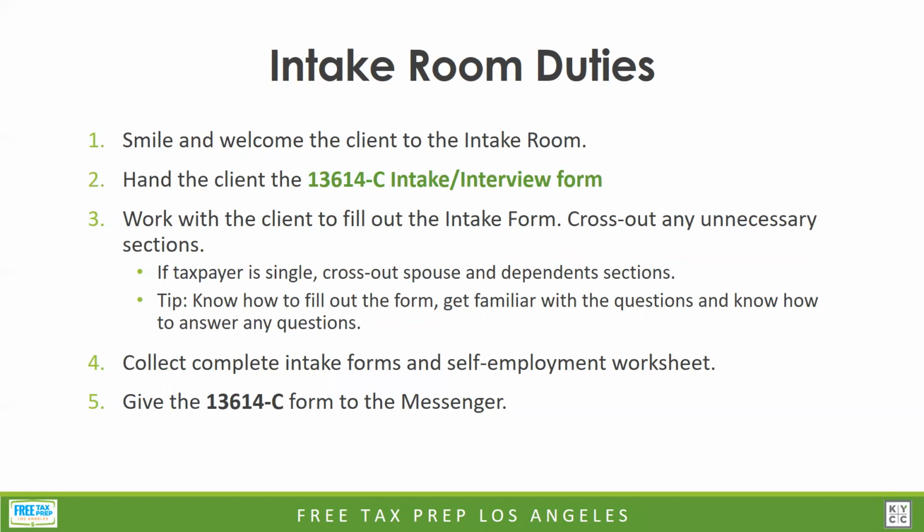We have 2 different types of intake form. It's English and Spanish, and especially for Korean, we provide a translated form based on the original one for English. And then hand the client the two intake forms. One is the 13614-C intake, and we also provide an interview form regarding rent status, health insurance, bank account information, and so on.